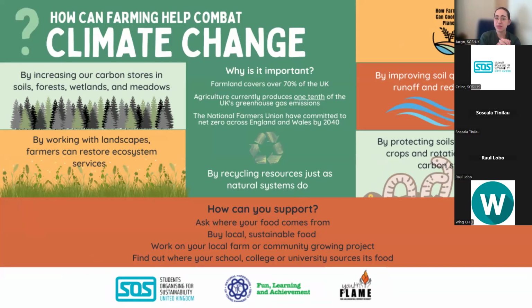Since 70% of the UK is covered by farmland and 10% of the UK's greenhouse gas emissions are from agriculture, we need to continue to support different methods to reduce this impact. The National Farmers Union have committed to net zero across England and Wales by 2040, and that is where SOS steps in with this in mind.